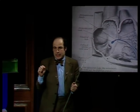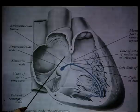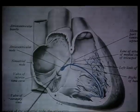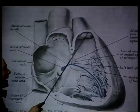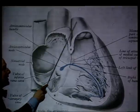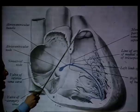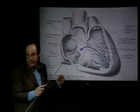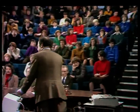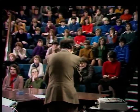Now, it is thought that of the two sounds which you can hear, the first sound is the valve, which is really across here, shutting, going pop, and that the second sound is due to the blood having left the heart, the pressure inside the heart now being lower than that in the aorta, and this valve shutting, giving you the second sound. Now, we're just going to do an experiment to show you how likely this theory is.